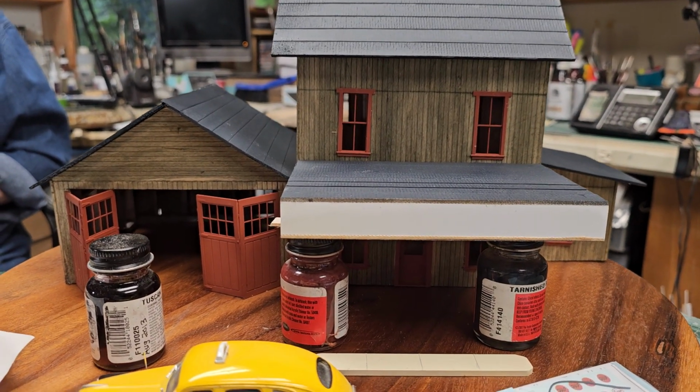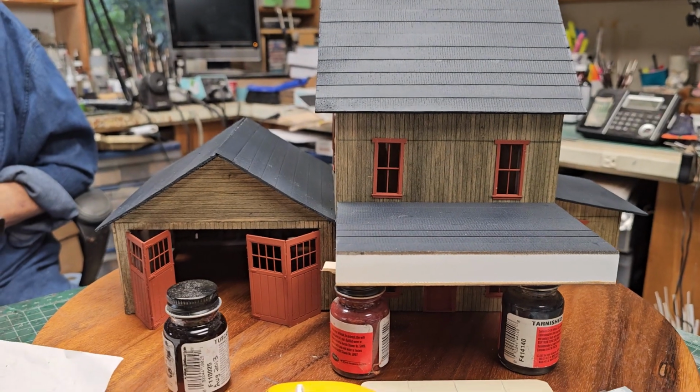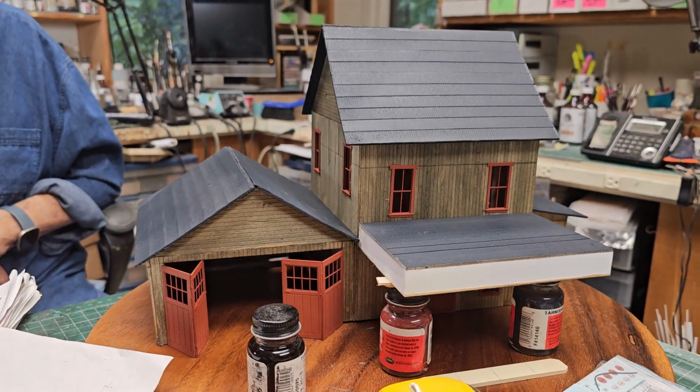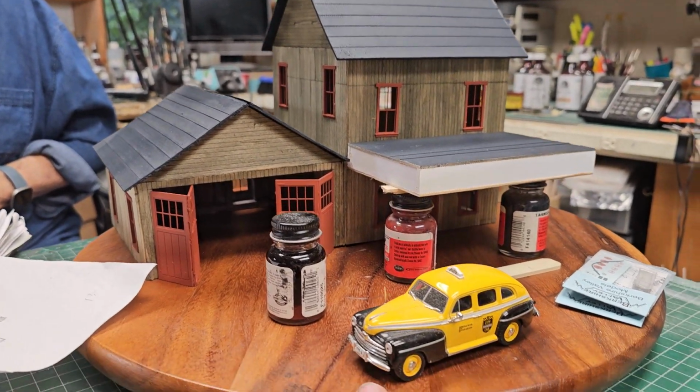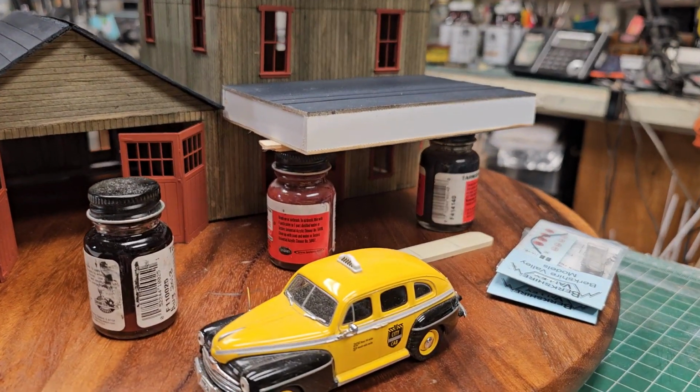And I ran the bracing the wrong way. Right, but you corrected that by super reinforcing the bracing. Again, this will be on a diorama. It will have signs, details, and columns to hold it up.